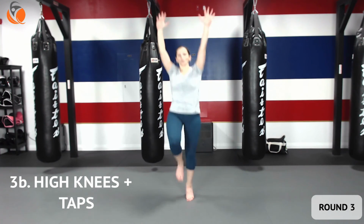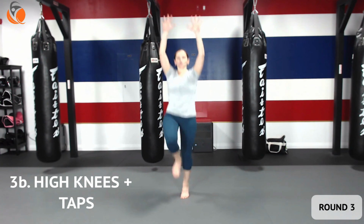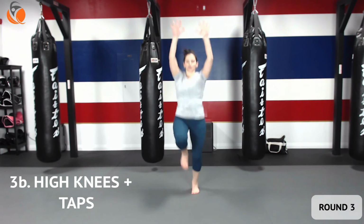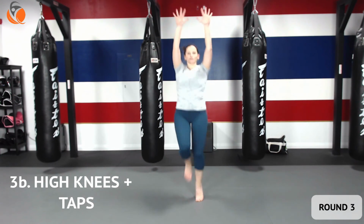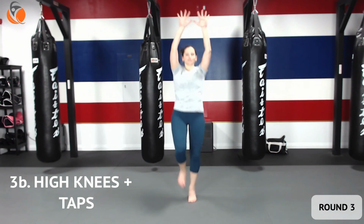Arms up. 1, 2, 3, 4, 5. 1, 1, 2, 3, 4, 5. 2, 1, 2, 3, 4, 5. 3, 1, 2, 3, 4, 5. 4, 1, 2, 3, 4, 5. 5, 1, 2, 3, 4, 5. 6, nice and tall.